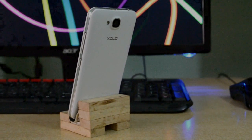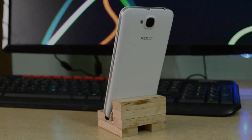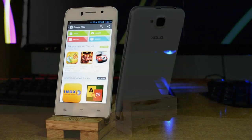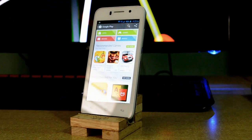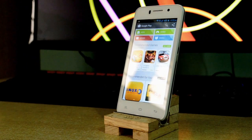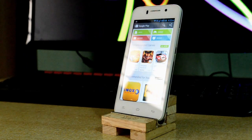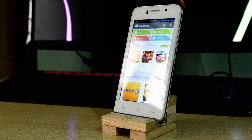The Xolo comes equipped with an 8 megapixel rear camera and a 1 megapixel front camera. It also has an LED flash. The Xolo q800 has 4 GB of onboard storage, and it has support for a 32 GB micro SD card. And it comes with a battery of 2100 milliamp hours, which will easily last you for over a day with medium to moderate usage.